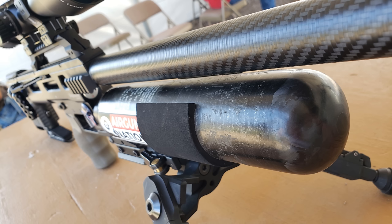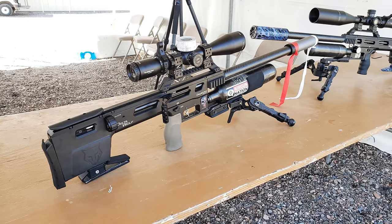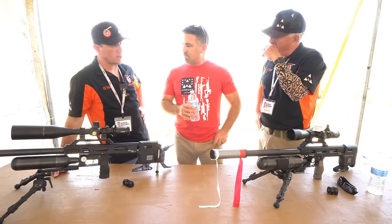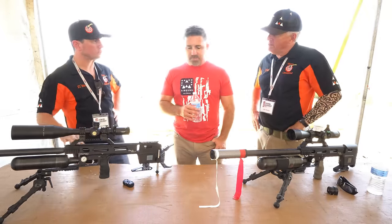Okay, what barrels are these guns running? What do they come with? Lothar Walther. Is it the match or the polygon? This is a Lothar Walther poly barrel, 600 millimeter. Polygonal. I think the 30 cal is the same. It's a polygonal profile barrel that's 600 millimeter as well.